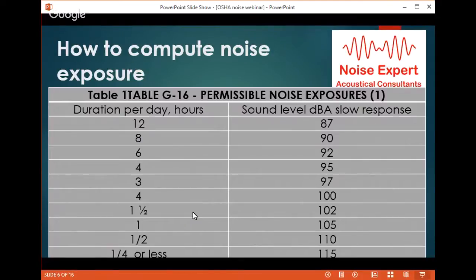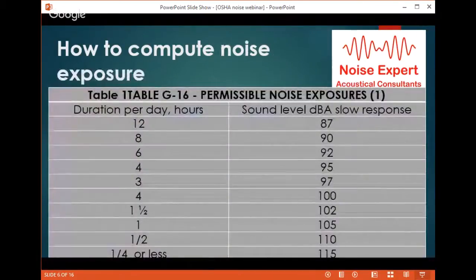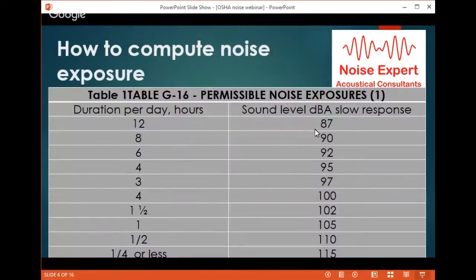So we're talking about workplace noise, and the goals are just to understand workplace noise. Why is it important? How do you compute the exposure? How do you convert between dose and 8-hour exposure, and then noise mitigation methods?